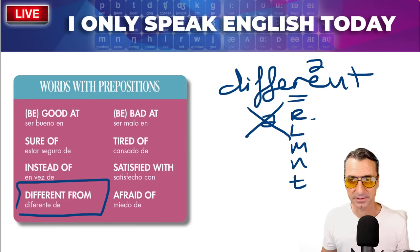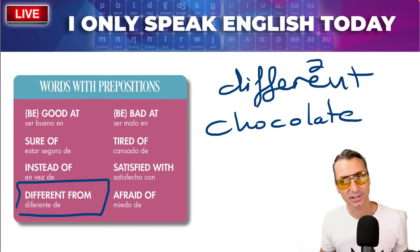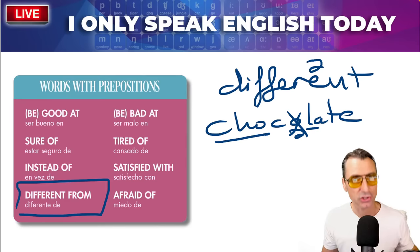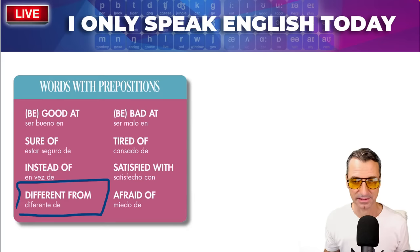And you can see that with many of those famous words that people generally don't pronounce well, like, for example, chocolate. This is the stressed syllable. This is the schwa. Eliminate it because we have the L. Chocolate, chocolate. Or this one here, vegetable. This is the stressed syllable. This is the schwa. Here I have a T. Eliminate the schwa. Vegetable. Okay, that's called schwa deletion, or syncope is another term. Okay, and the last word I have here is afraid of.